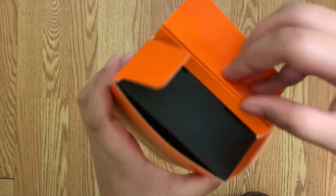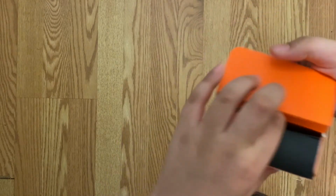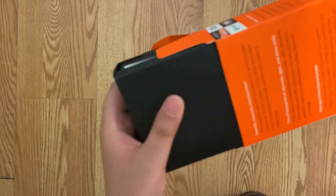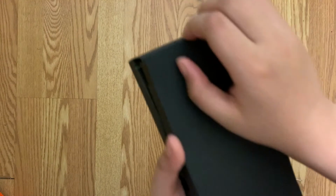So I've been really excited to open this box. The reason I'm uploading these late is it took time to ship from Amazon. Usually we have Prime shipping, so it ships in 1 to 2 days. I'm just going to put the box aside. And so, without further ado, let's open the rest of the box.